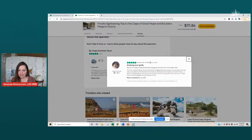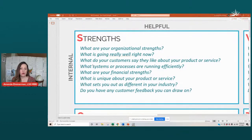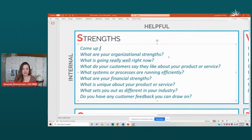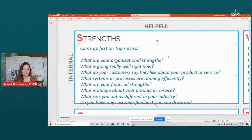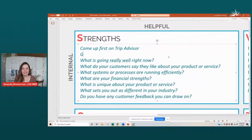We can see other things with these tour guides. He was able to be a driver, informative, and photograph. So those are some of the positive qualities. So when we look at our strengths, maybe one of your organizational strengths is that you come up first on TripAdvisor. That's certainly an organizational strength. What's going really well right now?